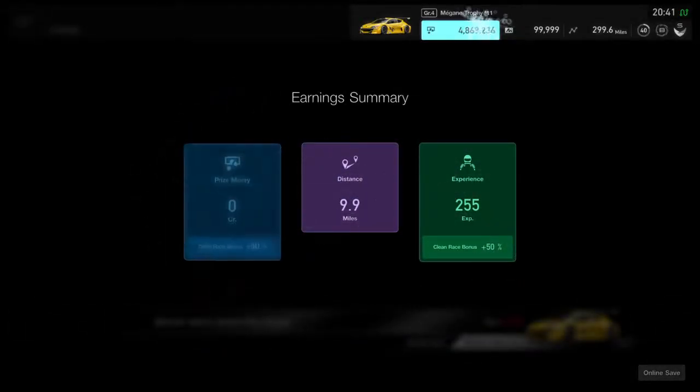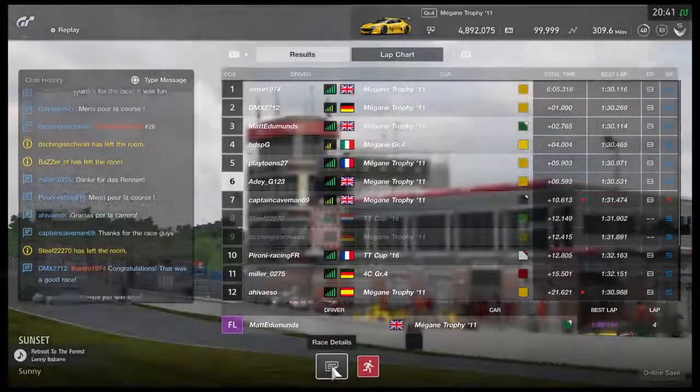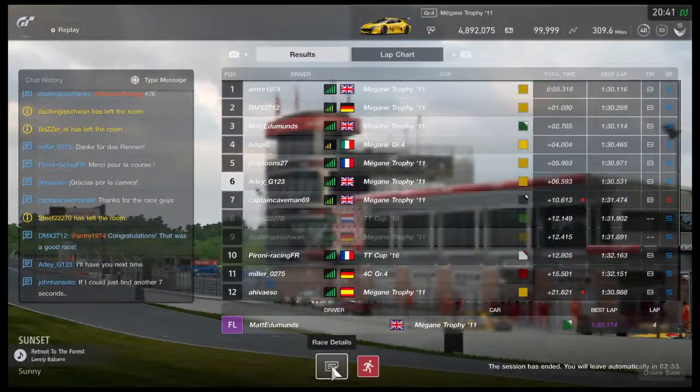6th place in the end, not too bad. Anyway, 2 races down, no win, but I've had a good couple of races there. I'm going to pretty much leave it at that.